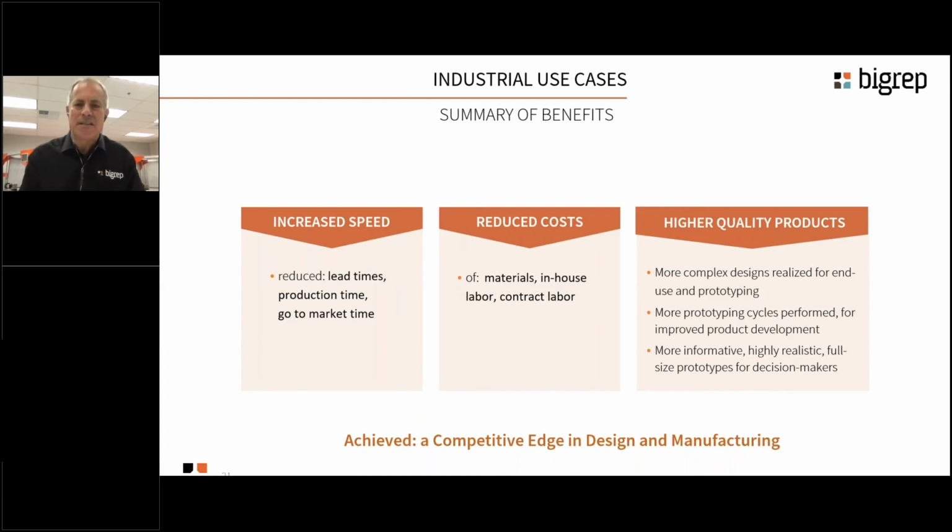So you're actually able to get very complex designs, one-to-one replicas of the digital data for end use and production. You're able to do it quickly so that you're able to get more iterations out and get better designs if you're doing prototyping, or getting to market faster, which is the key in any competitive environment, and altogether bringing more information for the business managers, for the decision makers to make smarter business decisions. So what is achieved from all of this is a competitive edge in both design and manufacturing using large-scale 3D printing.